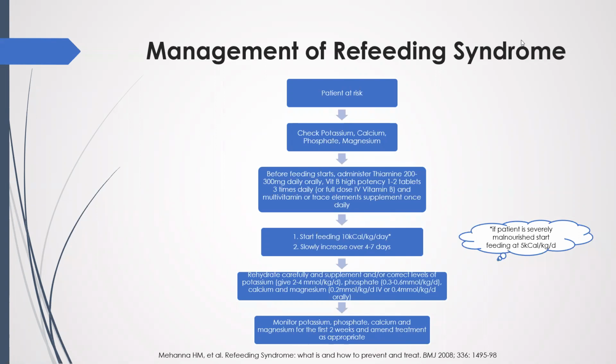We start feed slowly at 10 kilocalories per kg per day. But if the patient is severely malnourished, we start even slower. We start at 5 kilocalories per kg per day. And then we slowly increase it over a period of 4 to 7 days.